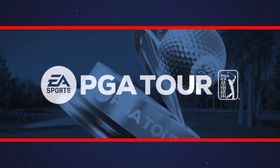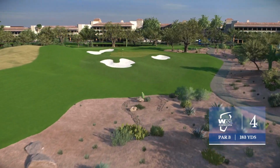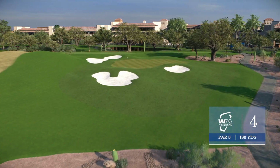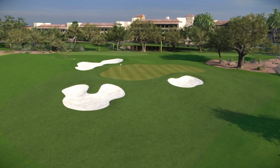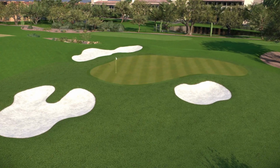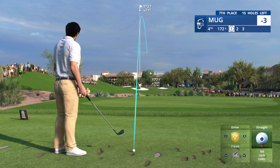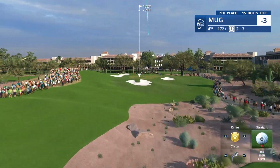Really nice mix of holes to start here at TPC Scottsdale. The 2 4s and then the par 5. Now our first par 3. Just a little over 180 yards, Frank. Plays a little downhill, longer than what it once was. Green is radically different. Used to be deep, now it's wide. And the bunkering, of course, is visually totally different from what it used to be.